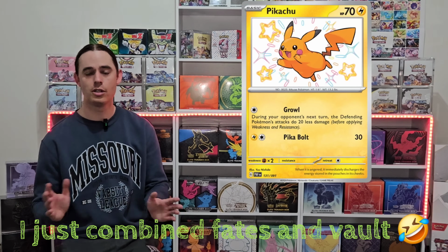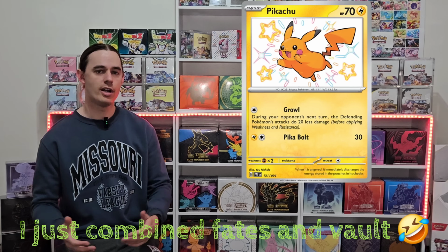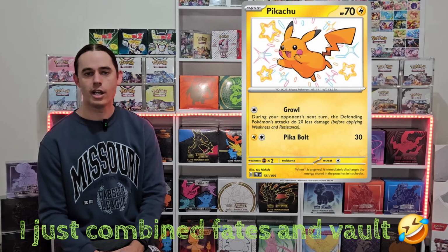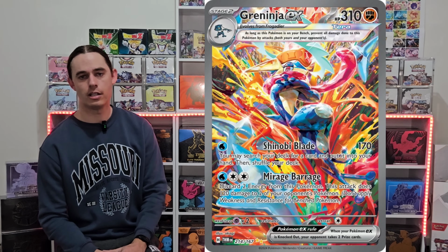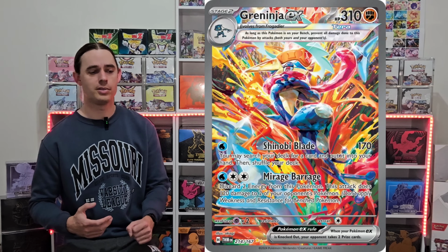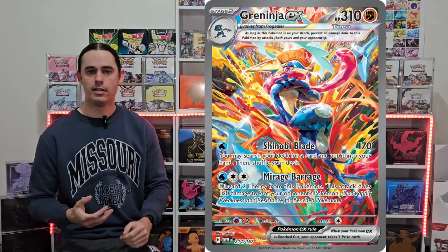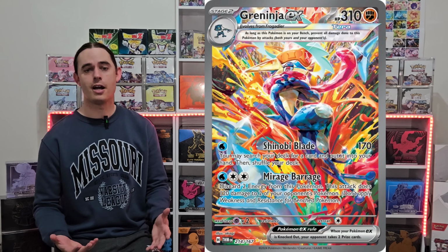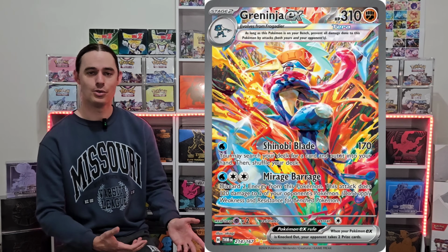Scarlet and Violet also brought us another holiday set in Paldea Fates, which has a full shiny vault. You can collect cards like Charmander, Charmeleon, Pikachu. There's some Gen 1 fan favorites sitting inside there. We also have Twilight Masquerade, currently the latest set, with the best or biggest, most expensive chase card from the Scarlet and Violet era so far in that beautiful Greninja. I actually really, really like this card. I know it's controversial. There's some people who go, it's just a mishmash of colors and I can't really make out the Pokemon. It's not for me, but personally, I really, really like it. And that's the great thing about artwork, isn't it? It's perceivable based on what you like and what you don't like.